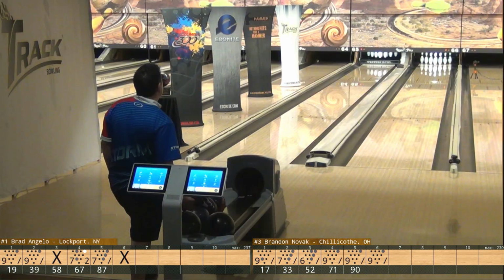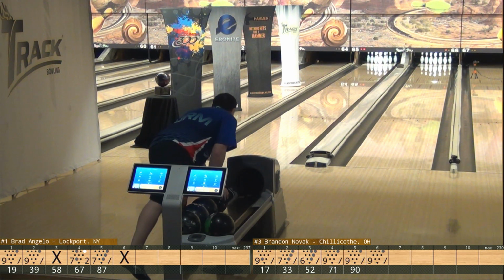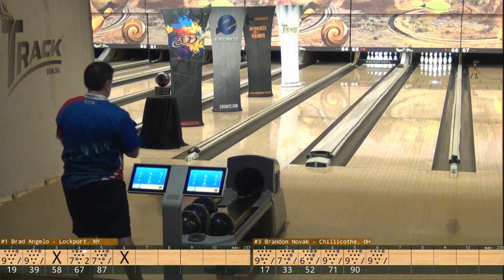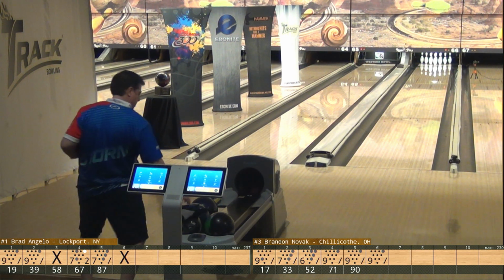Brad electing to take a re-rack. We've seen some re-racks here on this left lane. Yeah, players not liking something over there. And players are allowed 2 re-racks per game.